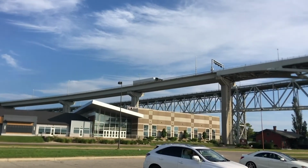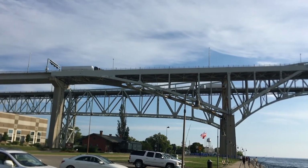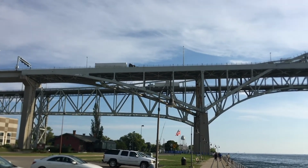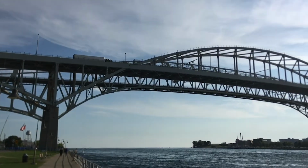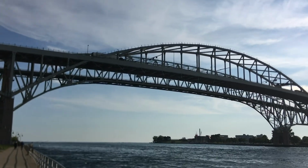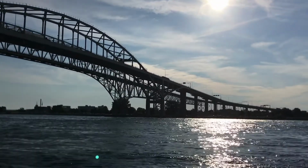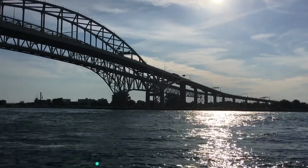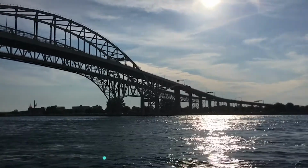Now, Eric, I have never seen the bridge this empty before. Now, because of COVID, traffic is closed for non-essential travel. So passengers, people like myself, I could not get over that bridge, which is only like 1,000 yards or something. There's just no traffic. It's just trucking.